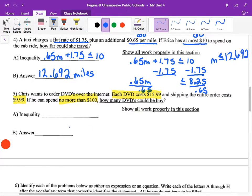Q, start us off, and then I might call on Javion or Marion or Vincent to finish it up for us. Start us up. 15.99 D. You wouldn't want to do DVD. That's too much stuff. So he's just going to say D. Okay. What else? Plus 9.99. That's your shipping. All right. Less than 100. Yeah. All right. He can't go over. So it's got to be $100 or less. Okay. That's our setup. These numbers are pretty ugly.